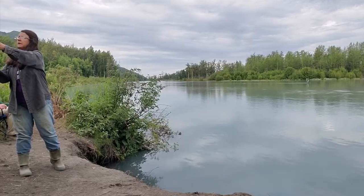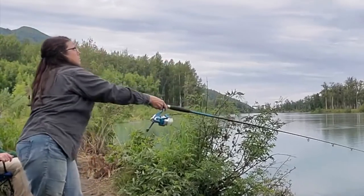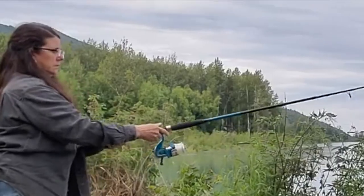Never used this pole before. Huh? Never used this kind of pole. No, that was giving me a bunch of slack. Am I getting enough line up there? Oh, God.